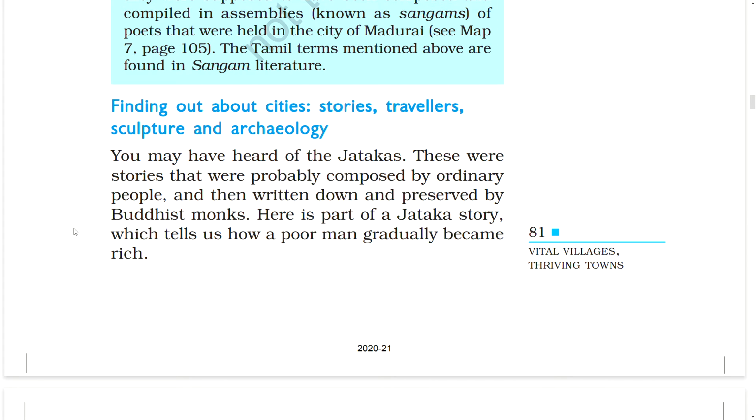Finding out about cities: stories, travelers, sculptures, and archaeology. You may have heard of the Jatakas. These were stories that were probably composed by ordinary people and then written down and preserved by Buddhist monks. Here is part of a Jataka story which tells us how a poor man gradually became rich.